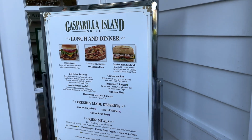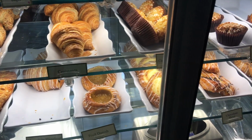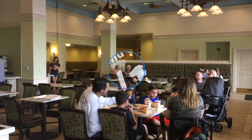Pros, the best mac and cheese to ever grace your taste buds, and an actual cheaper option at a not-so-cheap resort. Cons, not overly themed or anything. Aside from the castle view, the dining room is pretty plain Jane, and not the best for more adventurous eaters. I'm going to give this one an 8 out of 10.